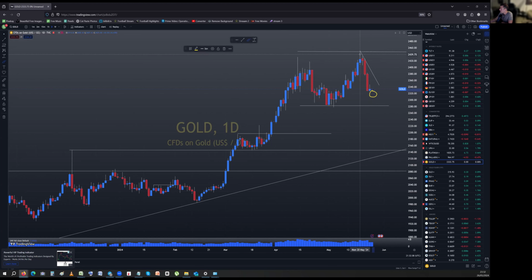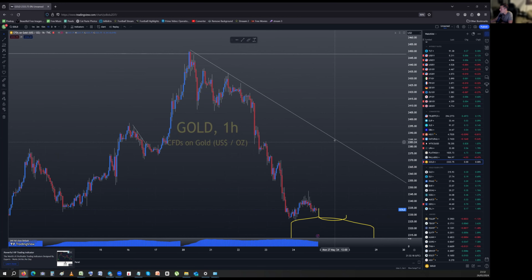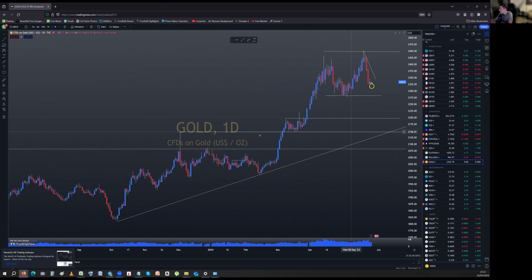If we do go up, with this descending trendline, I don't want to zoom in too much because it will ruin the quality of the chart. But if we do go up and close above this descending line, next stop, all-time highs, pretty clear for me. If we start to go lower, close below 2280, then down we go. I've got 2200. I think it's obvious why I've got that. And after 2200, I've got the low from down here, also the high from over here, 2150.